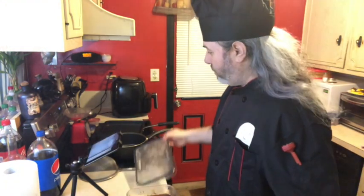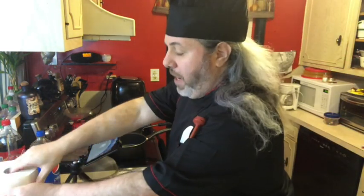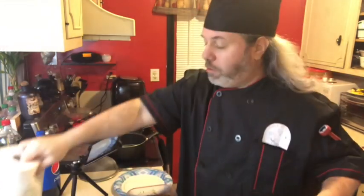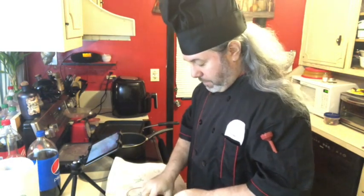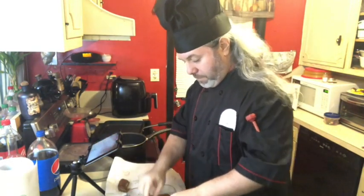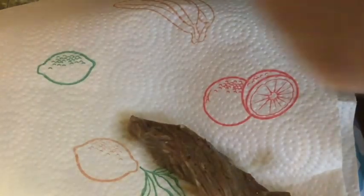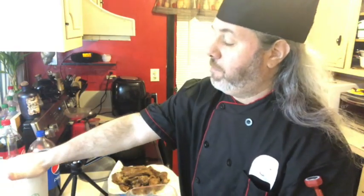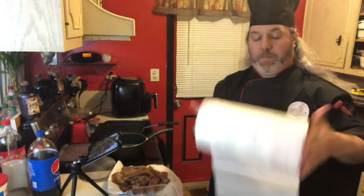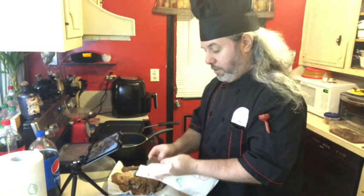We need to take this off. We're going to remove it to a paper plate covered with a paper towel. And then we're going to dry thoroughly. Patting them dry. And we're just going to put them on this other paper towel. Already smells really good.